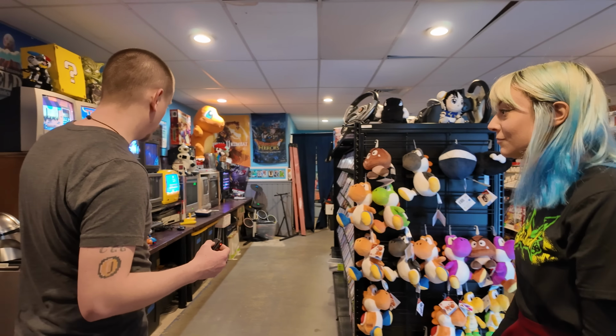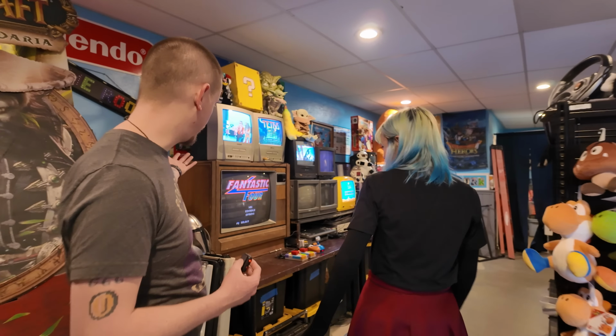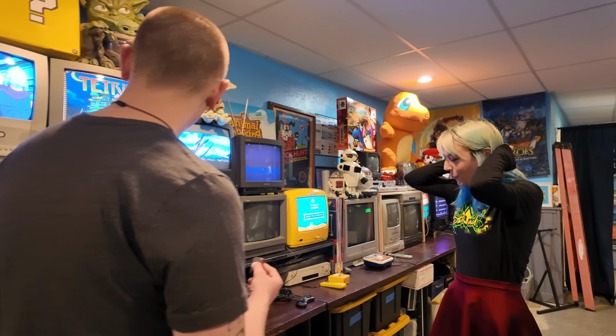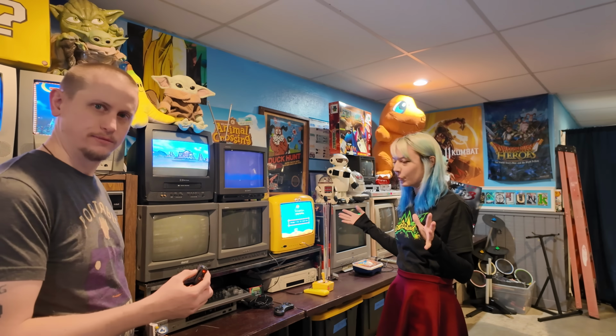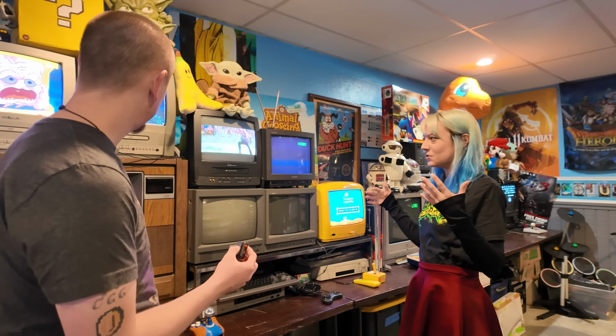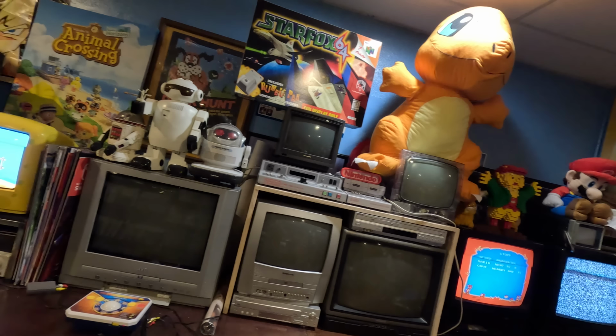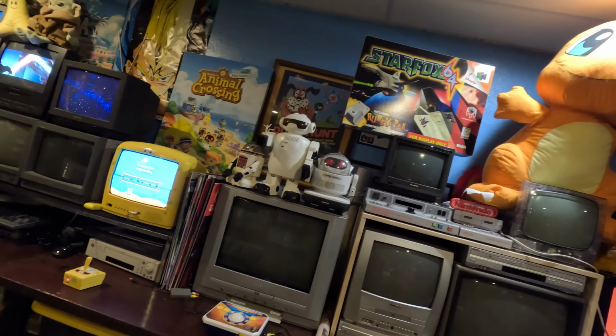Yeah, we have a beautiful wall of TVs here. My pride and joy. Yeah, it's amazing. So we hoard these TVs year round for Really Rad Weekend, because we set up the big retro room and put all of these in there. But when they're not there, they are here for people to play.